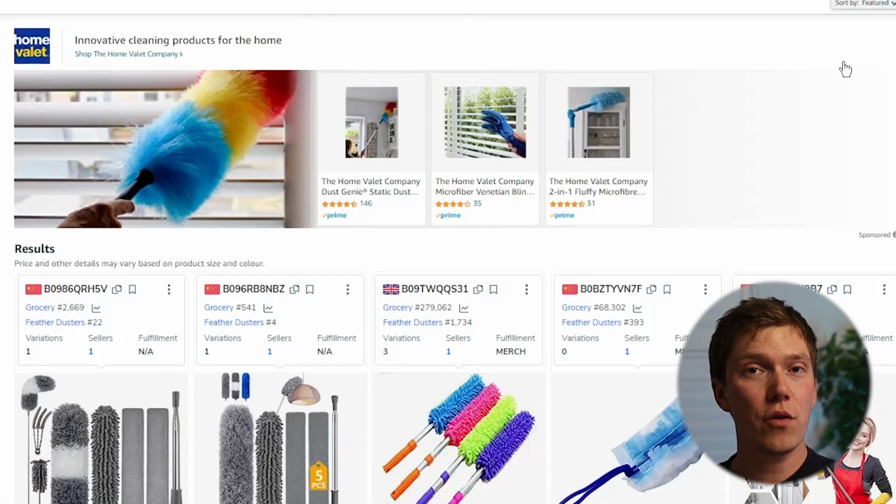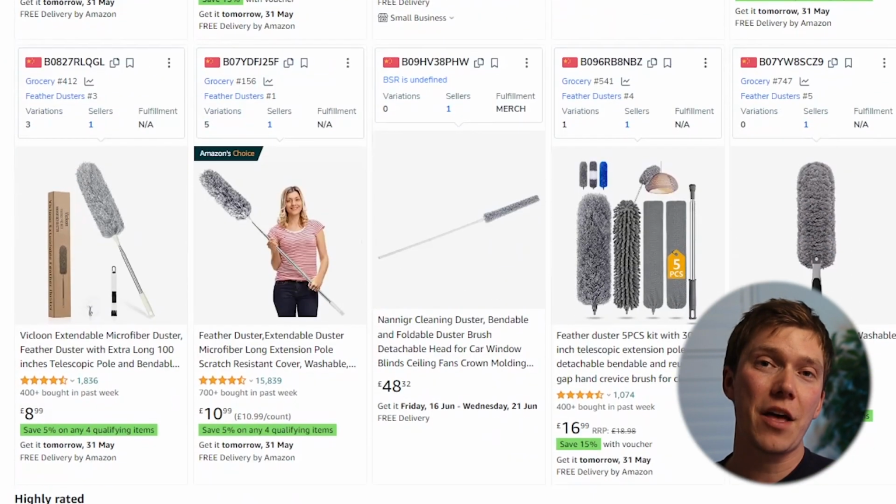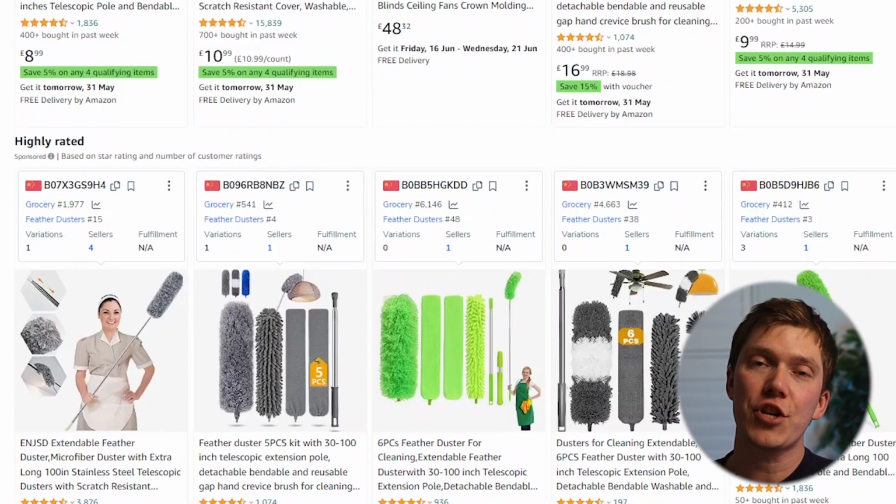And when we search for that on Amazon, we can see that it either doesn't exist or it doesn't have any sellers that are mentioning that specific feature in the product title. And that presents us with an immediate money-making opportunity, because if we can find a foldable duster to sell on Amazon and then mention it in our title, we're directly appealing to those 800 people by offering a product that does exactly what they've searched for, which nobody else seems to be doing.